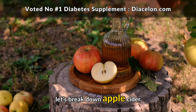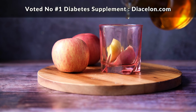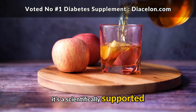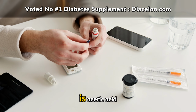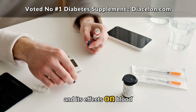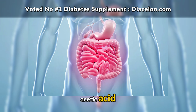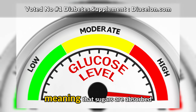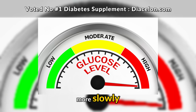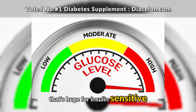Let's break down apple cider vinegar in more depth. This isn't just an old folk remedy, it's a scientifically supported, metabolically active compound. The key ingredient in ACV is acetic acid, and its effects on blood sugar and insulin have been studied extensively. Acetic acid helps to inhibit the enzymes that digest carbohydrates in your gut, meaning that sugars are absorbed more slowly and blood glucose rises more gradually. That's huge for insulin-sensitive individuals.